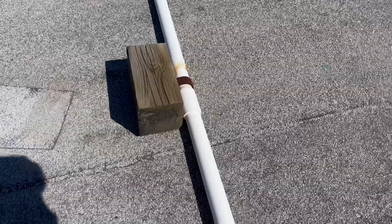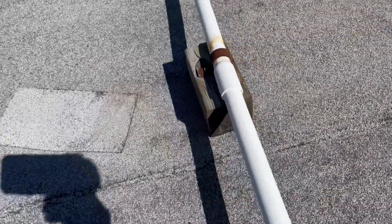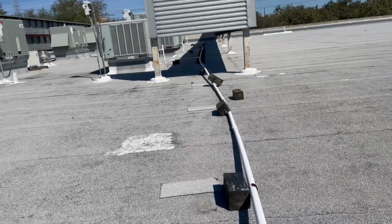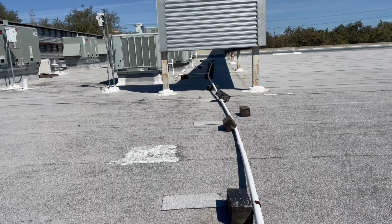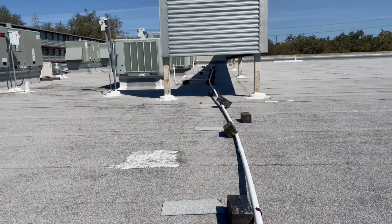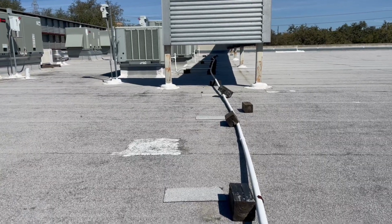So what we're looking at right here is a PVC line. This pipe is a PVC drain line for the air conditioners, the rooftop air conditioners. So as the air conditioners work, they pull the humidity out of the air inside, and that condensation builds up and it has to drain off the roof.